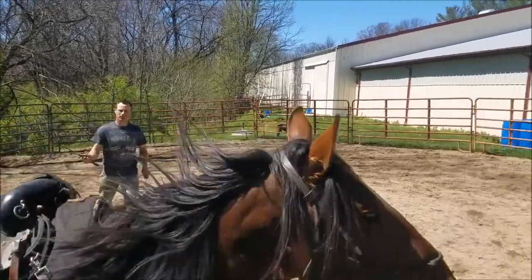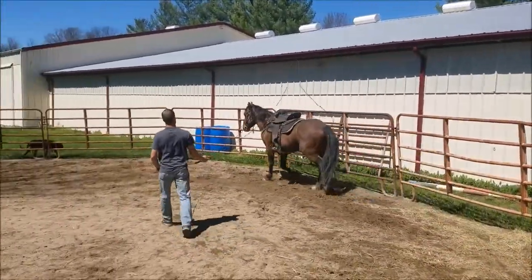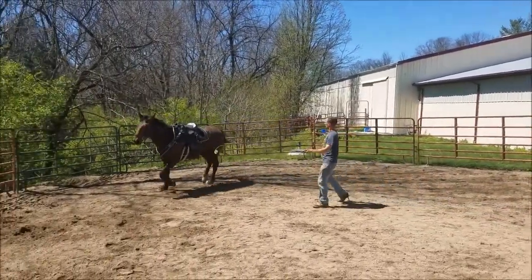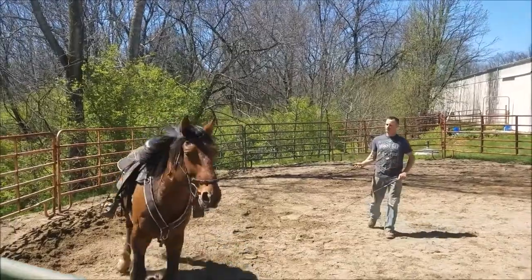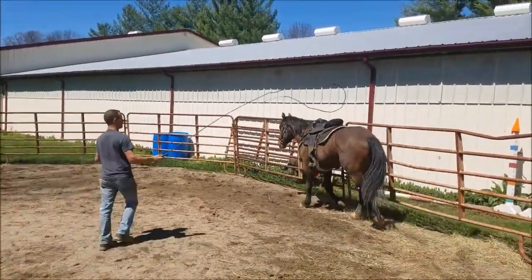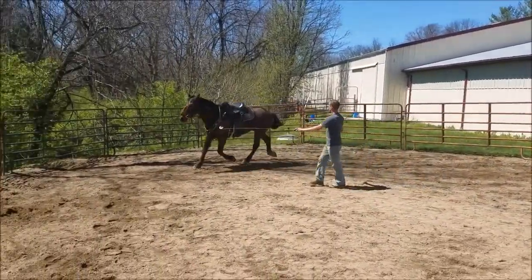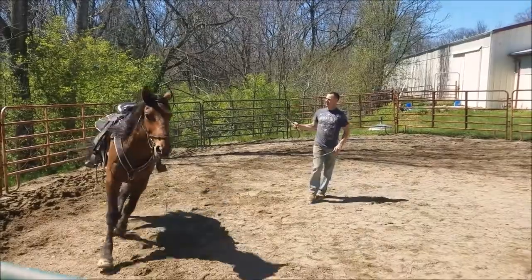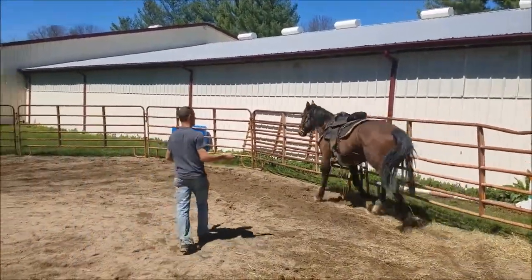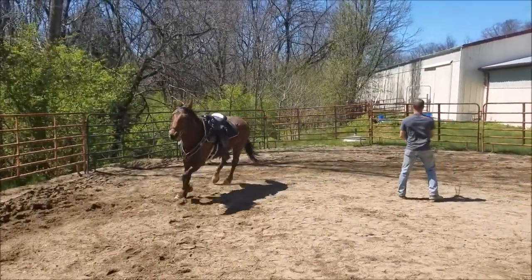The other thing you'll notice is that John is using two whips to control Rumor, because Rumor will take the opportunity to turn into you and challenge you when you're lunging him, and will flat out refuse to stay out on the circle. So one whip is used to keep him out on the circle, and the other whip is used to keep him moving forward. And actually, the other day, we were both lunging him together for that exact reason. And now John has finally got him to the point where he could just do it himself with the two whips.